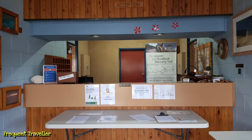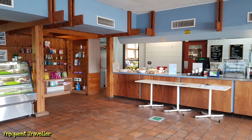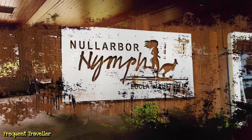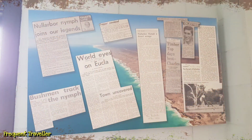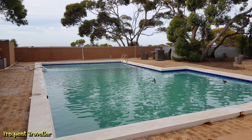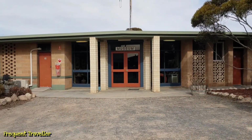This is reception, and the kitchen makes an absolutely delicious brekkie wrap. There's a dining room. While there, you can learn more about the legendary Nullarbor nymph. And a swimming pool. And there's a small museum.